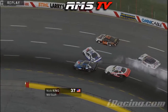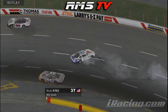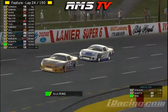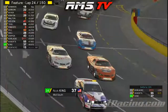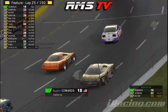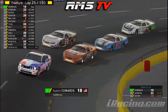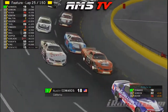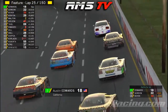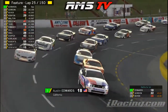Now that's real contact there, without a doubt. But that was a very good example of net code, and I tell you, that is one of those things that you can't see coming. You don't know when it's going to strike, and it's just something that everyone is at the mercy of in online racing. I haven't seen a whole lot of it here lately, but it just reared its ugly head right there. That was an excellent example of net code. And so that's got Nick King back to the back.